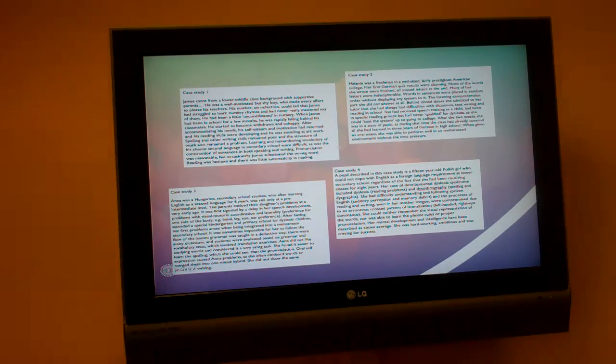Reading was hesitant and lacked automaticity. Automaticity in reading is when you recognise the word as a word. You just read it, or you read it syllable by syllable, but you don't have to spend time with it and then you move on to the next one and you can compile meaning in the actual sentences and then the paragraphs in the text.